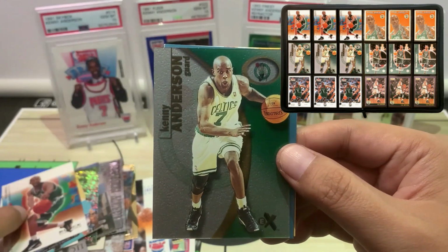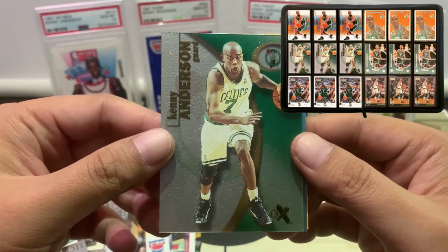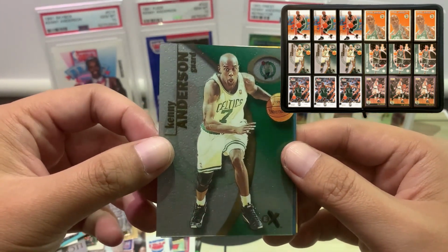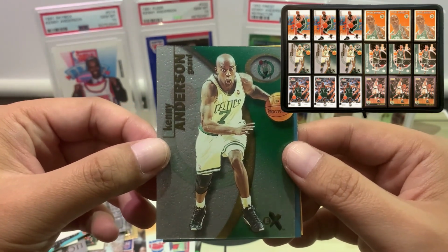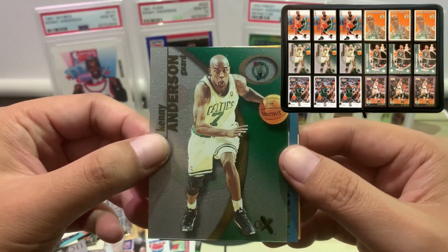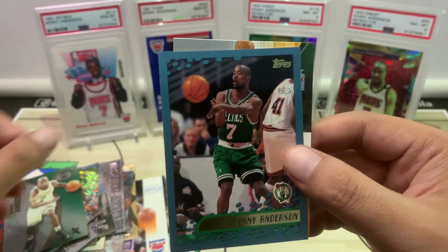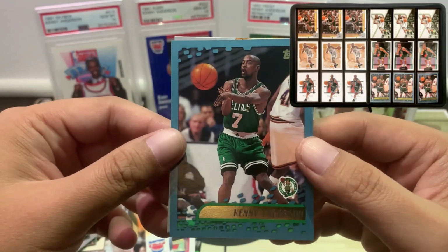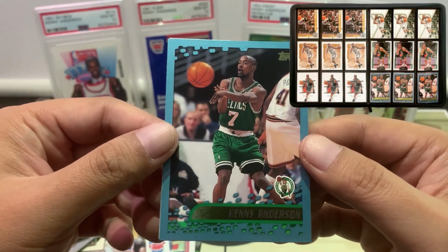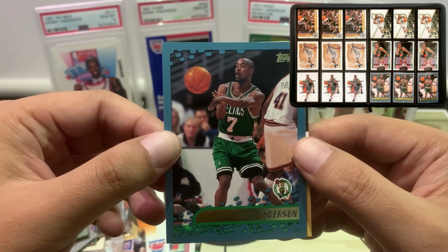And this one is EX Skybox. I think this was during the year 2000, or maybe it was 98 or 99. After that, we have his Topps card, from one of his last few years playing for the Celtics.